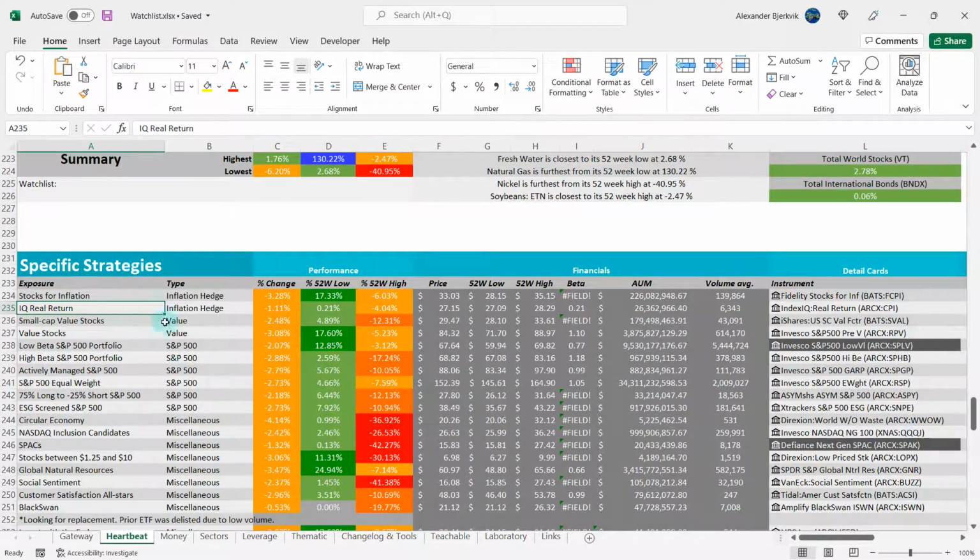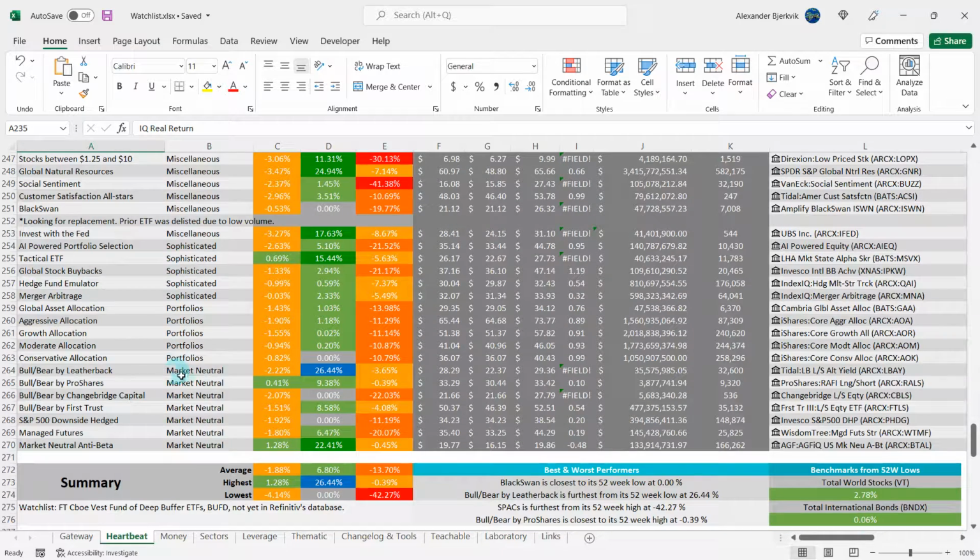So I have this category called specific strategies. It's a bit of a mixed bag here. We have an ETF that gives you moderate asset allocation in terms of risk. We do see that it's at the lows, and we see a minus 11-ish% pullback from the highs.